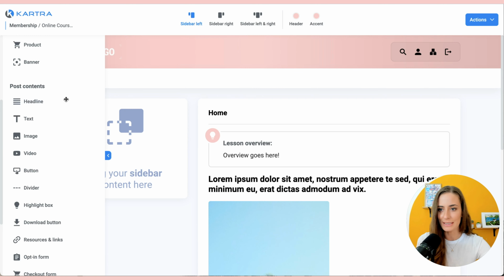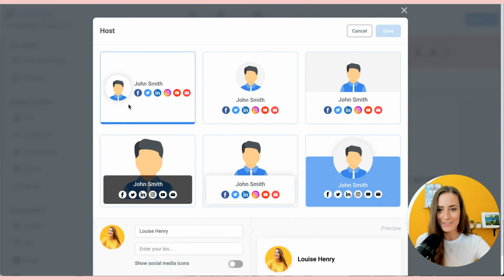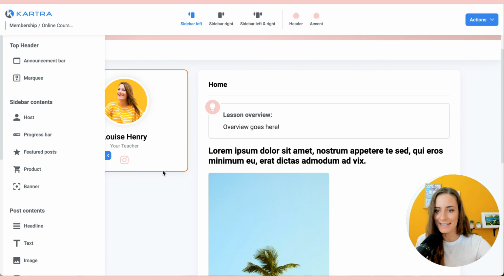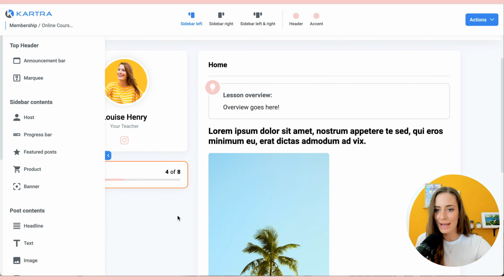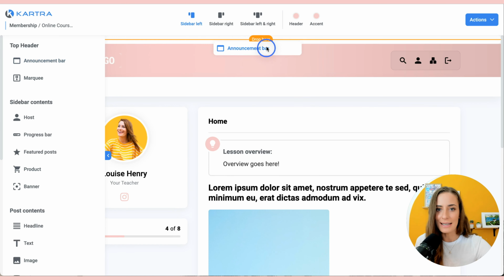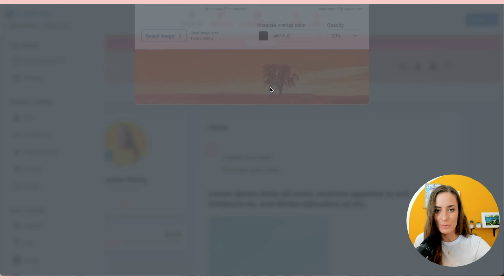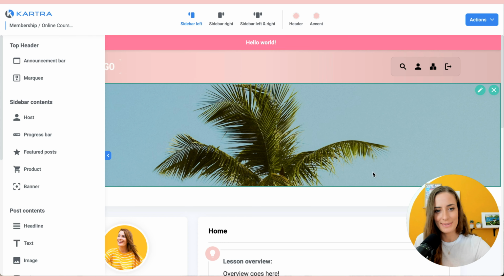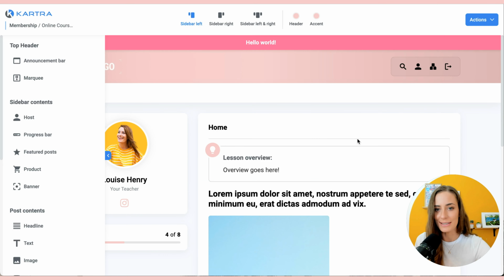Okay, now let's build it out a little bit more. I can also add my little teacher section. Okay, something like that. I can also add a progress bar. I can add any image I want along the side here, which I do a lot. You can add things like an announcement bar. Okay, you can add an image here as well to the top if you want, and that would look something like that, right? So point is you have a lot of options as to how this actually looks.